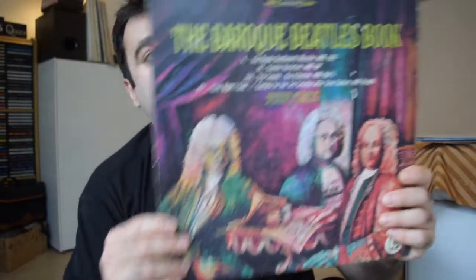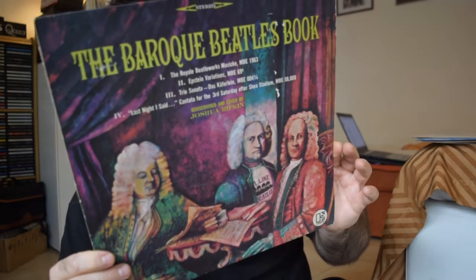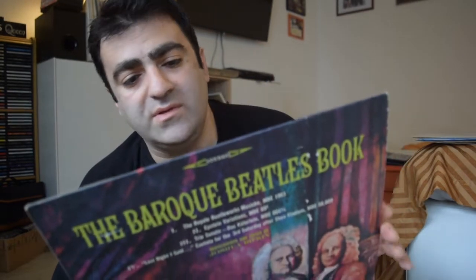Okay, one more thing. This is something very interesting. This is the Baroque Beatles Book. This is the rendition of Beatles melodies in the Baroque style. It's the Baroque ensemble of the Merseyside Kammermusik Orchestra, Joshua Rifkin conductor. Okay, so side one is the Royal Beetleworks Music MBE 63, and then it has four parts, like Overture, I Wanna Hold Your Hand.